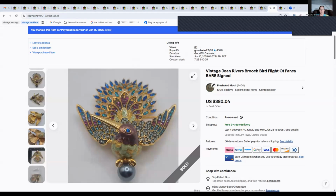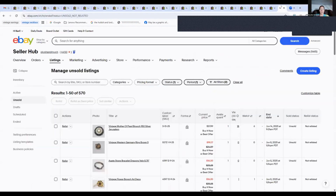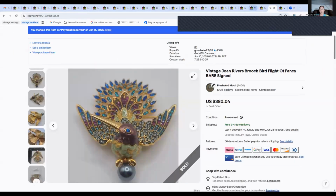It was $380. So I'm hoping he'll still want it, though I don't know if he will or not. Regardless, hopefully he'll still want it, and I can just refund him some. Regardless, he's getting it. That's the way it is. But I think that was my best sale this week.